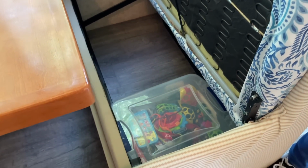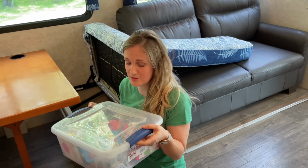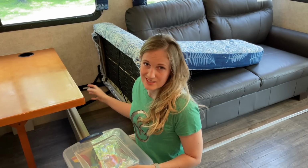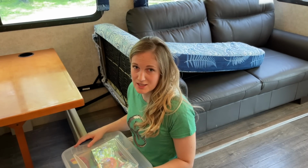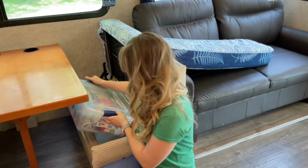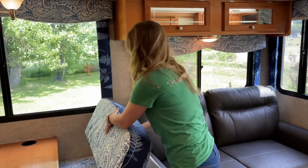So down here we have a bin like this for every kid. Every child has a bin that they got to put whatever they wanted to in the bin. It's their bin. They have access to it while we're driving. Even when the slides are in, they can just pull this up and get their bin, and they have their Legos, their journal, things to color with, activities to help them along the road. So this one is actually Ezra and Simon's one. That just goes like that. And then we can eat.